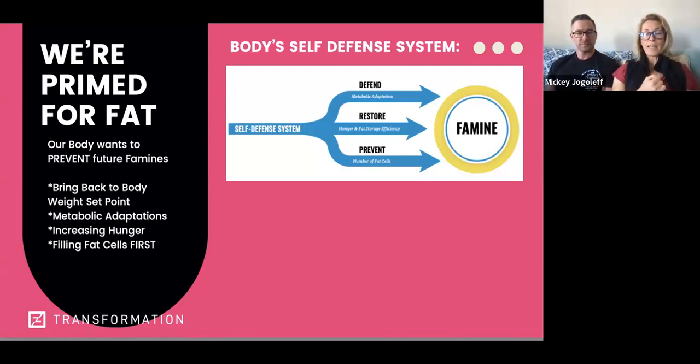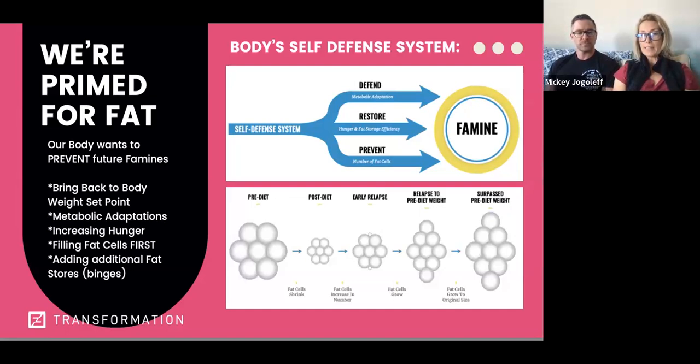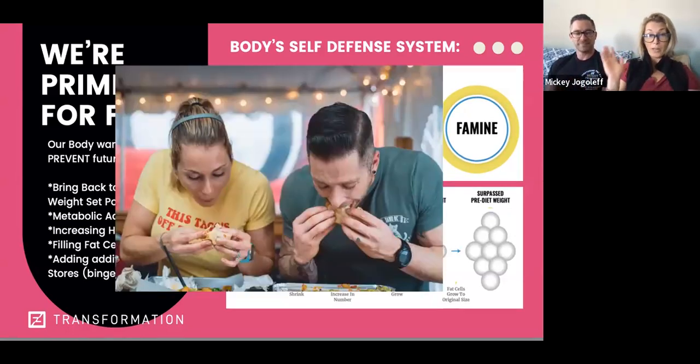Well, it defends us by doing some metabolic adaptation. It increases hunger, and a lot of times after you finish a fat loss phase, you might be of that mindset of like, I want to eat all the things, right? So it increases hunger because it wants to fill up those fat stores, and it fills up those fat stores first, unfortunately. So if we were to reflect back to these fat cells, we have the big fat cells, which now we're at our current portion where the fat cells have shrunk and we look amazing. But if we start to increase calories too quickly, then the body fat starts to build quicker. We start to add fat cells and we binge on all the food, right? We've all been there. We are guilty of this as well. So not only do those fat stores fill, but you also get new ones, which is what makes it so hard moving forward if you don't do it correctly.